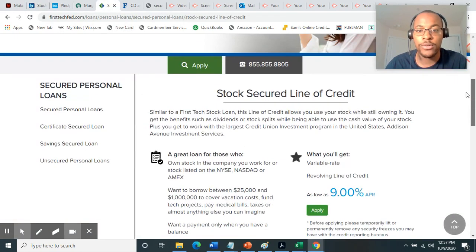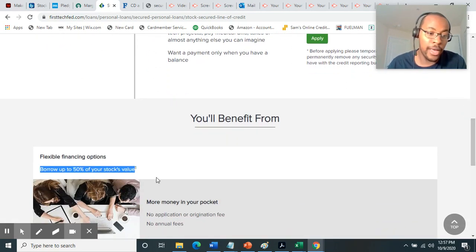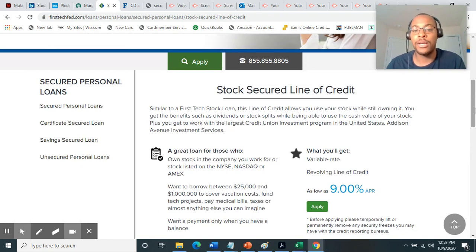So First Tech also offers a stock secured line of credit. You could borrow between $25,000 up to $1 million, and interest rates as low as 9%. So that's pretty decent. Now, one of the trade-offs with First Tech is the fact that you can get in on the stock line of credit with a minimum of $50,000 invested versus larger brokerage firms where you have to have at least 100K. So you can get in the game with a lower amount. However, First Tech is only giving you, as I have highlighted here, 50% of the stock value. So that's one of the trade-offs. You can get in, but the LTV is going to be much lower here with First Tech. Another way, if you want to leverage this to just build a relationship with First Tech, you can do that as well. So I just wanted to share that one.